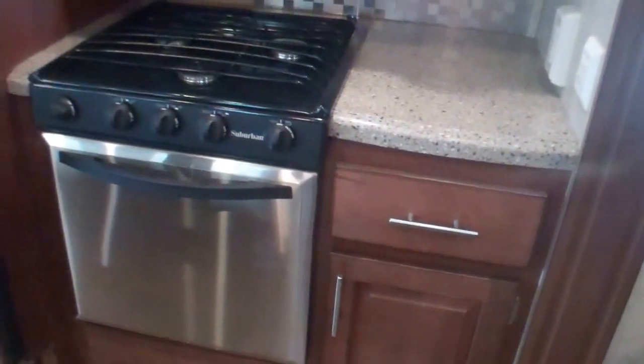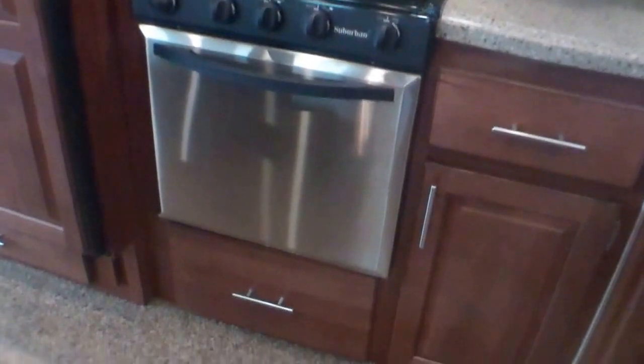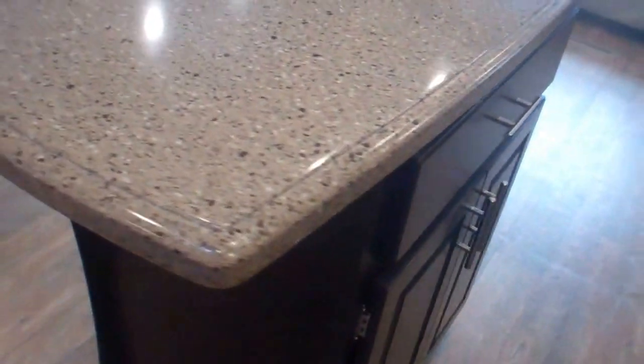Additional storage next to our stainless steel range. We've got the deep range, another pots and pans drawer below. We've got our convection microwave, and just above that, again, lots of storage all the way around. And then on the island as well, we've got a ton of storage. So you truly can bring as much as you'd like.